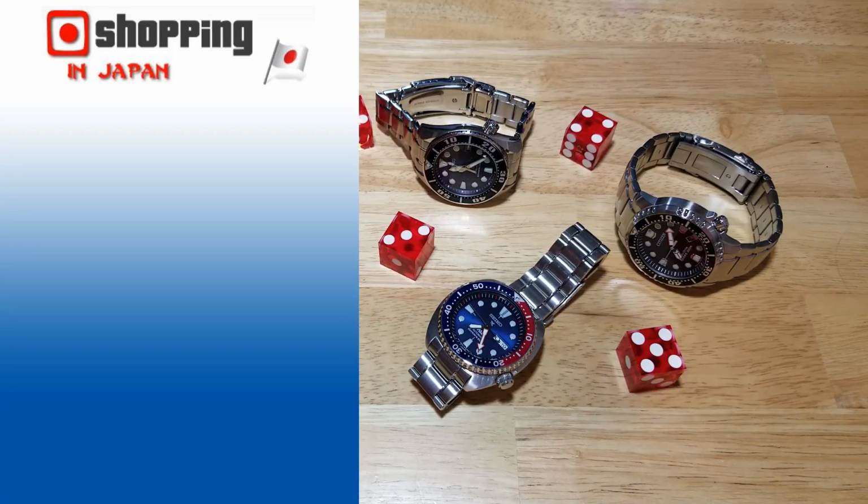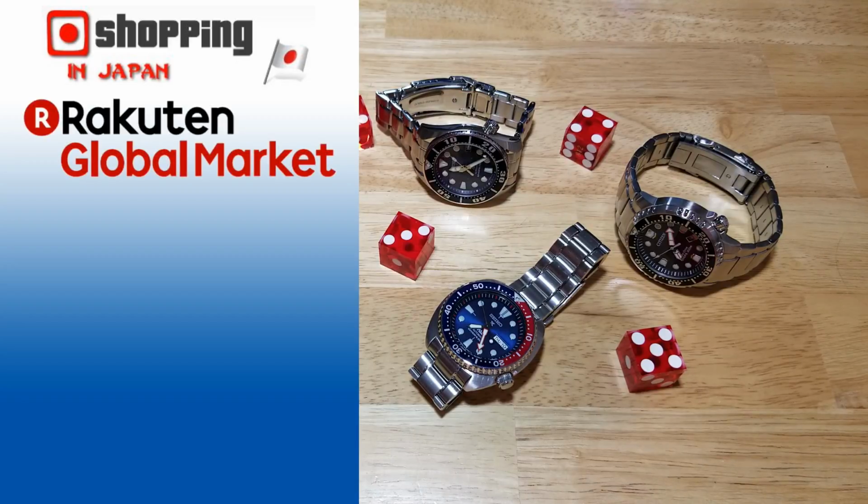The next one is probably, I don't know how you pronounce this, Rakuten Global Market. Again, another great resource for watches that come from all over the place, but especially from Japan and Asia. And they have some of the rarest watches that I've seen so far in my search for the super rare and limited edition and special edition watches. They have one on here, guys, that's almost $10,000, and I'll show it to you here in a little bit. My jaw just dropped when I saw this thing.